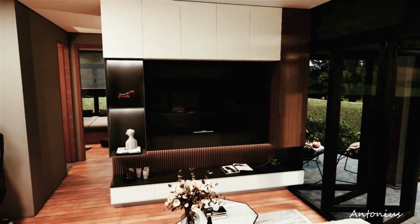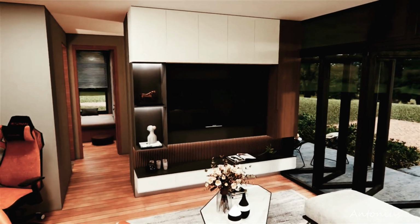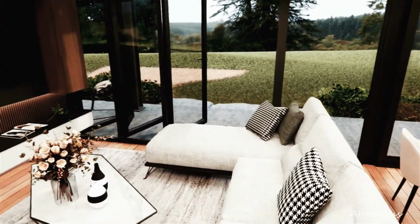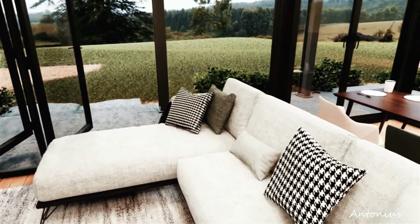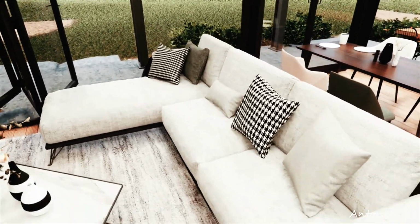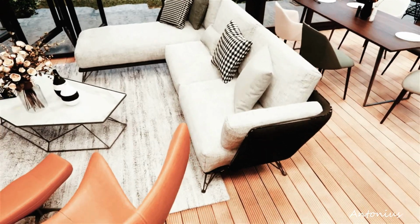The living area serves as the heart of the house, featuring ample seating, stylish decor, and large windows that fill the space with natural light. Whether you're relaxing with a book, entertaining guests, or simply enjoying the view, this inviting space offers the perfect backdrop for everyday living.